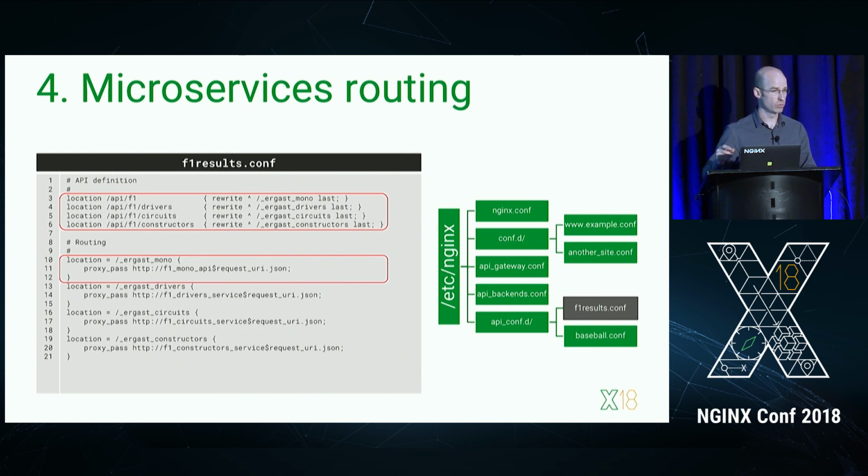location match generally wins. So /API/F1 will only match if it wasn't one of drivers, circuits, constructors. So the longer the match, the more specific wins. And then we drop into one of the location blocks and I proxy pass to the appropriate backend service. So taking this approach of separating the API definition from the policy and the routing means that you get a much easier to maintain config, and it's a model which is more intuitive to use.